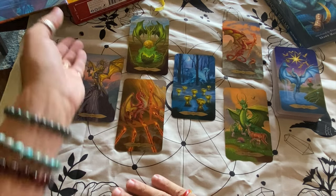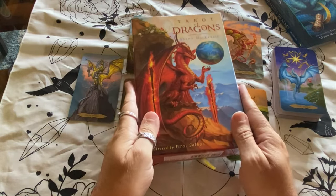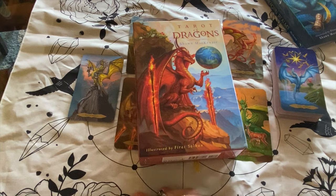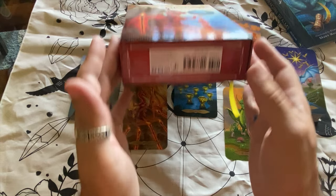Wow, gorgeous, gorgeous deck. So that was the Tarot of the Dragons. Currently available on Amazon and through the Llewellyn website, of course.